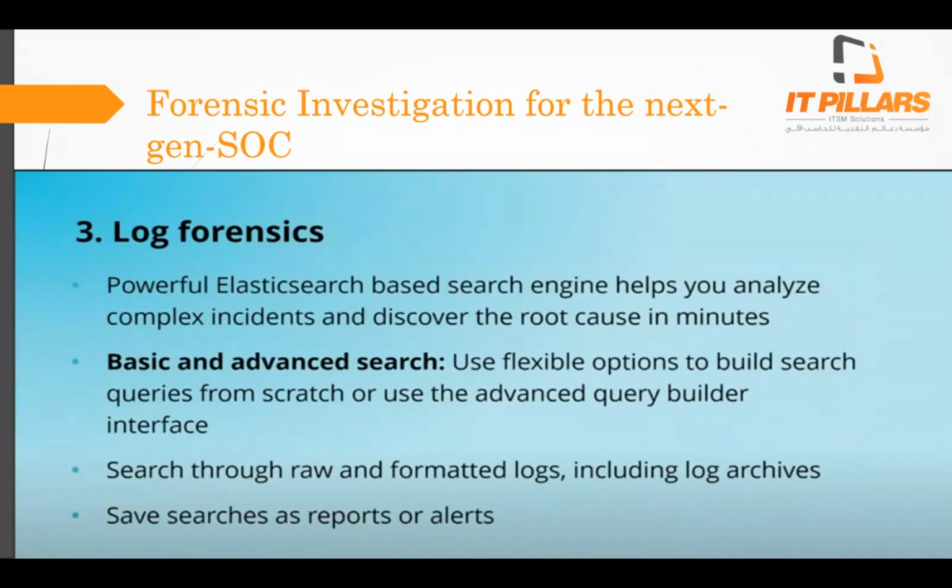Also, you are able to use basic and advanced search. You have a flexible option to build search queries from scratch, from the beginning, and use the advanced query builder interface. And you are thereby able to search through raw and formatted logs, including the log archives. And since you already have a manager on top of you, you are able to save these searches, save these results, save these alerts, and forward them to them in a report.